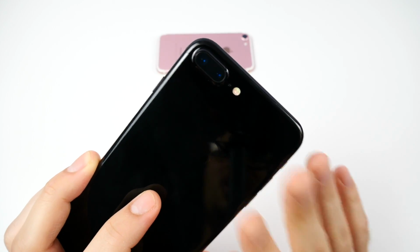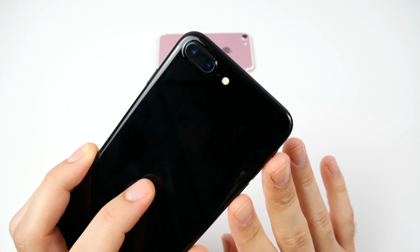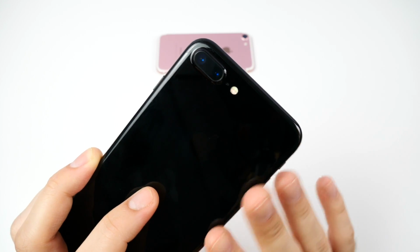They're not horrible whatsoever. But this is definitely where the 7 Plus shows its age. There's a lot of mid-range, cheaper Android phones that do better camera than this. I wouldn't say better video, but definitely better photos. But still, again, if you want a good video camera for cheap, this could be a good option.